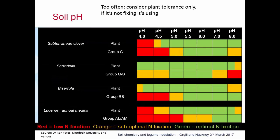The reason for that is quite a lot of the time we think about plant tolerance to pH and completely ignore rhizobia tolerance. So this is a slide that was put together by Ron Yates and various colleagues looking at the tolerance of the plant but also the associated rhizobia. So if you remember back to that slide on pH, we had a vertical red line at pH 5.5. If we look at subclover here in its group C inoculant, the 1325, the current strain, it works optimally at a pH of 5.5 to 7. But the plant will grow quite comfortably down to a pH of around about 4.8.